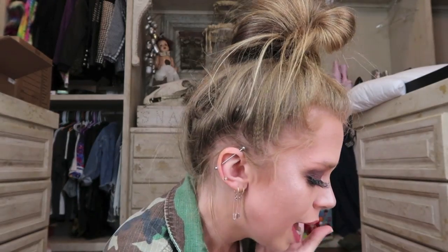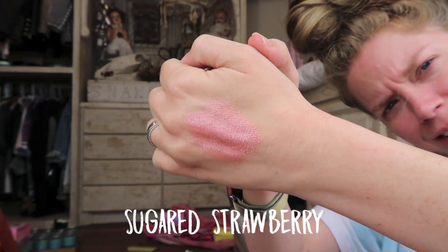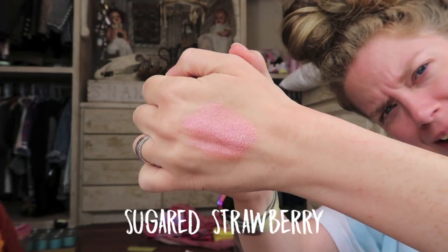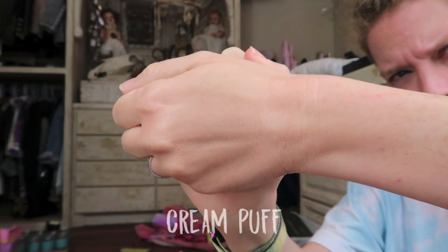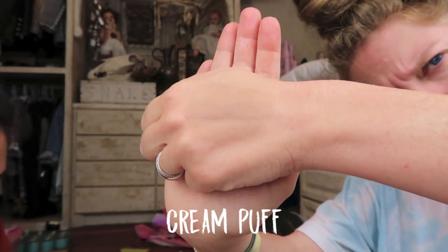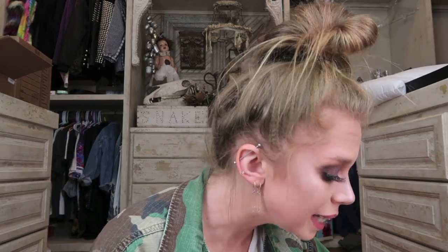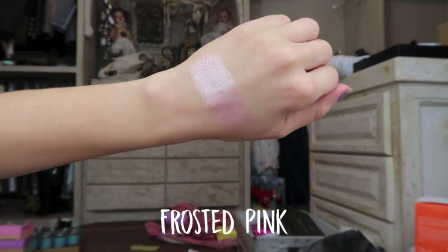Moving into the second quad. The very first one is Sugared Strawberry, and this shade is a muted bright pink frost. It's gorgeous. It's extremely shimmery. Up next is a perfect base shade for me. That is what I used all over. It's called Cream Puff, and it's a very natural brown taupey kind of shade. Up next is Frosted Pink, which is a lot like Sugared Strawberry, except where Sugared Strawberry is more of a bright pink, Frosted Pink is a super shimmery baby pink.